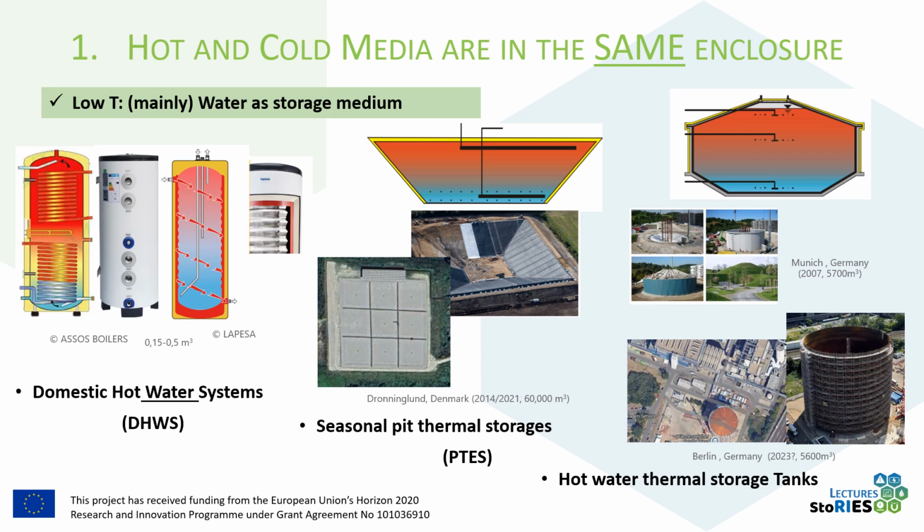In addition, there are some examples of above-ground tanks with storage capacity below 6,000 cubic meters. The figure at the bottom right is a metallic water thermal storage tank of a similar size, which is connected to a thermal power plant in Berlin.